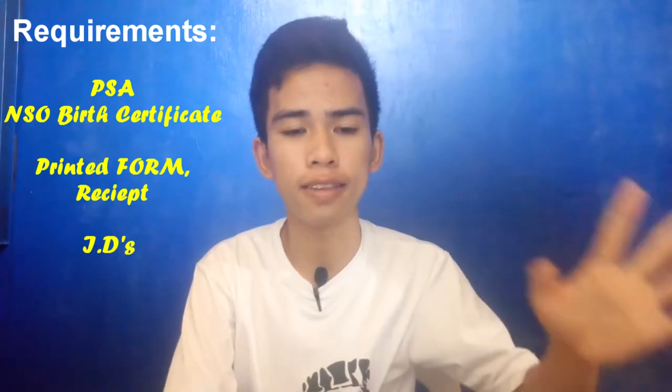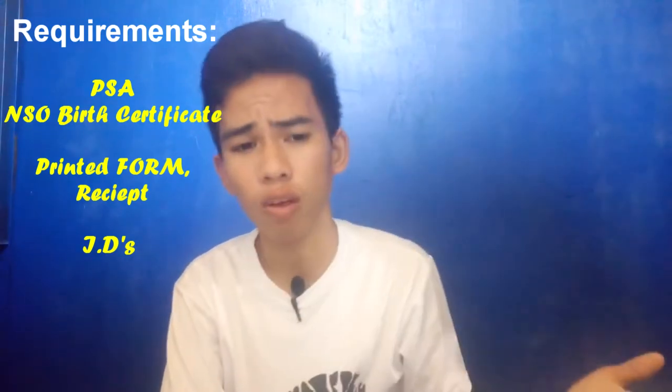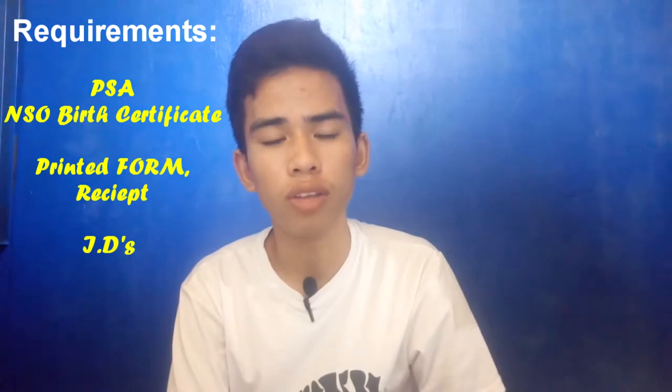And then the next one is the IDs. Actually, I prepared a lot of IDs, but what you need at the DFA consular's office is only one ID, the PSA, and the one ID. And then also the form and the two receipts.